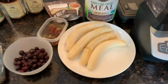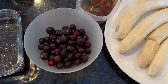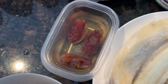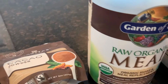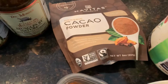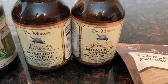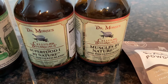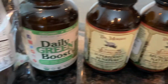And I'm going to put in 3 frozen bananas and 1 ripe banana, 1 cup of frozen blueberries, a few tablespoons of soaked chia seeds. I have date water, which is 3 dates soaked in about 6 ounces or so of water, a scoop of Garden of Life raw organic meal, a tablespoon of cacao powder, a scoop of each of these, Muscles by Nature and Superfood by Nature from Dr. Robert Morse. And these are powdered fruits, berries, and greens. Daily Green Boost.